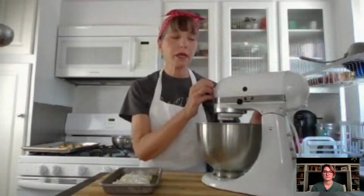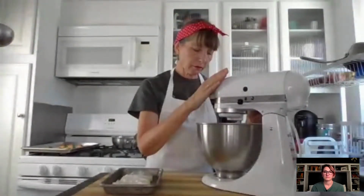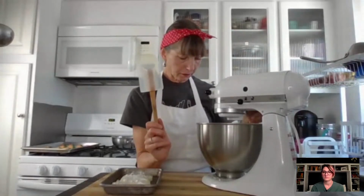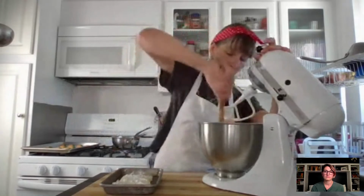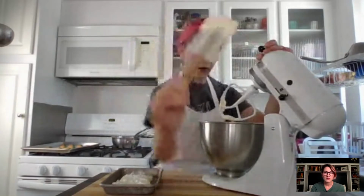And I'm just going to mix this until everything is nice and smooth. You want to have your spatula close by. Depending on how soft your butter is, it won't take long. So that's what we're looking for right there, okay?